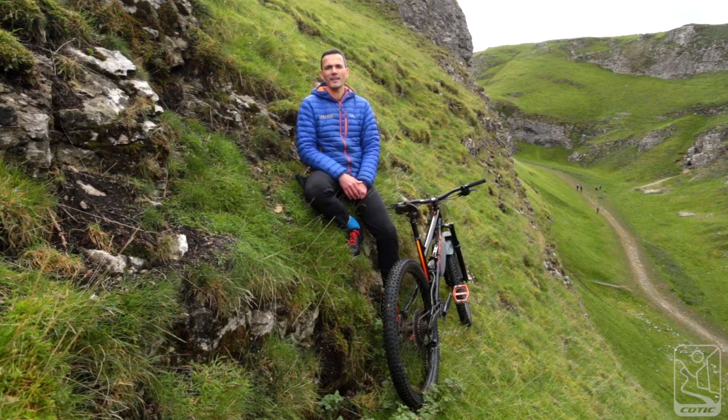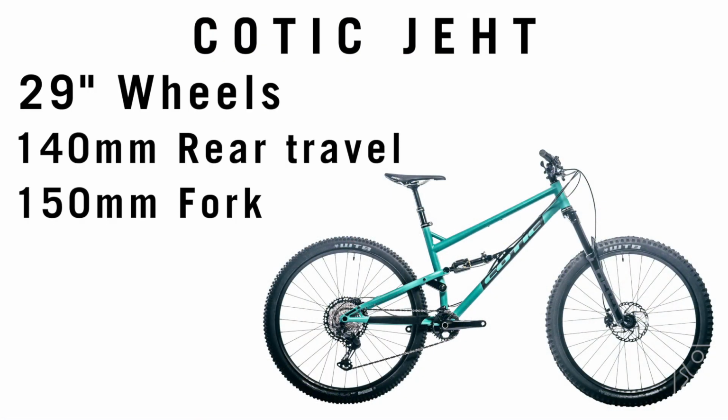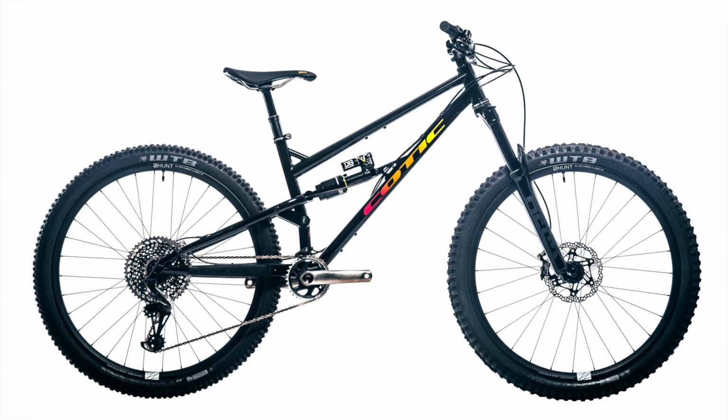Hi, I'm Si from Cotic, and we're going to do a bit more of a detailed walk round of the Jeht, our new 140mm 29er trail bike.